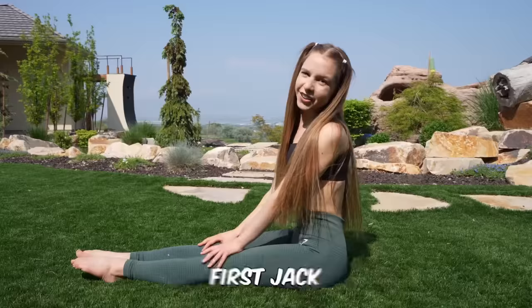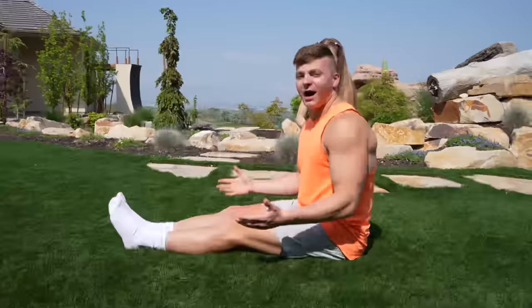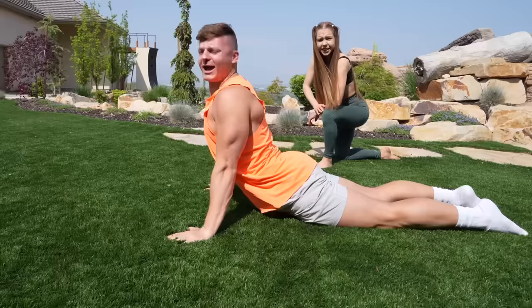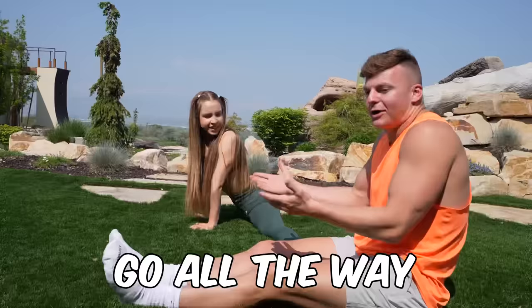First, Jack has to attempt this. And then go back to the front. I wasn't born flexible, but after today I might be. So here, yeah. How do you make it? Have to go all the way. Ow, ow, ow, ow. Yeah, okay, to the seal, now back. Ow, ow. That was like, I made it, right? I can't go all the way to the ground.